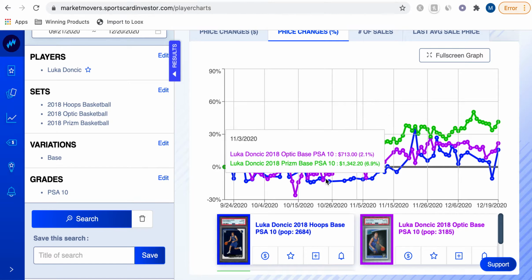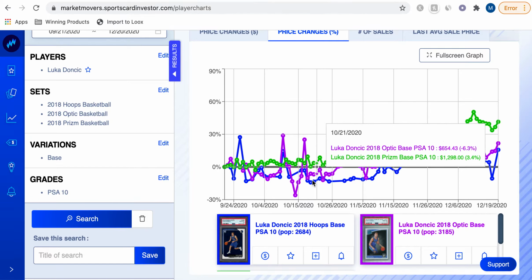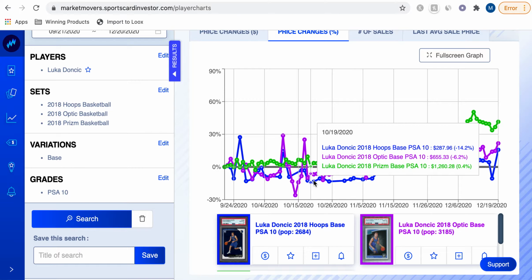I was recommending this card to my society back in October when the card was in the $1,200 range, because this card has an all-time high of a little over $2,000, and it's Luka. I mean, there's not much more sure of a bet than Luka. So the society and I were buying this card back in October for $1,200.